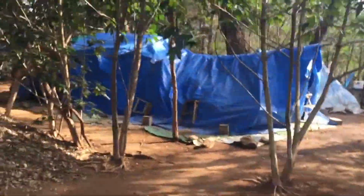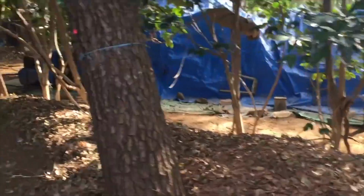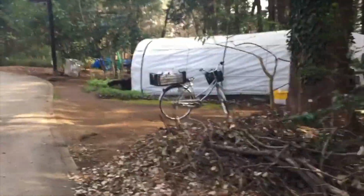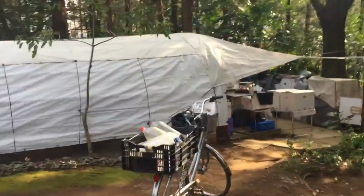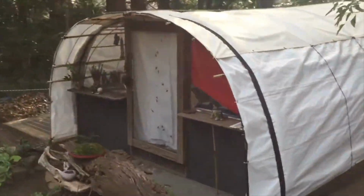It's the homeless group. This one here is a very big structure that the guy's got there. Here comes another one. This one's really quite, wow, it's quite advanced, if you like. Goodness.